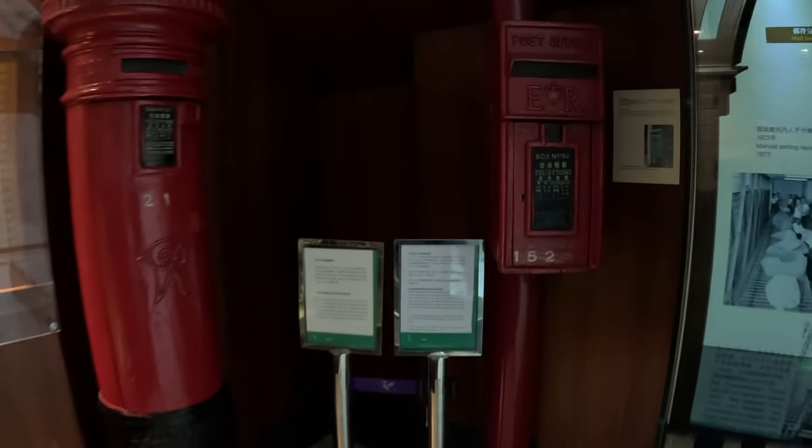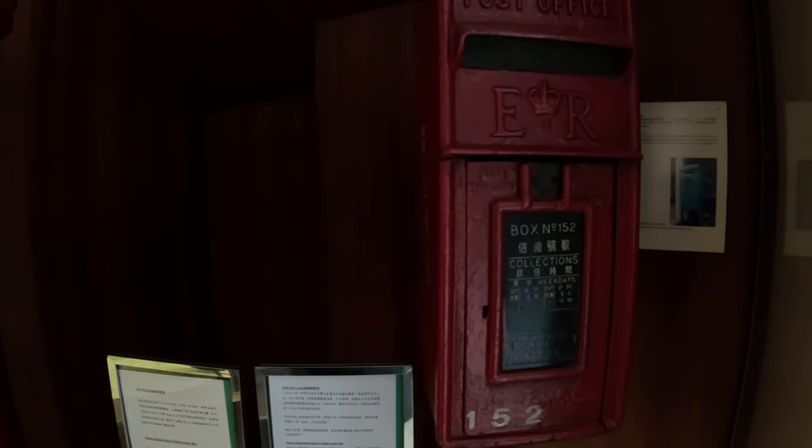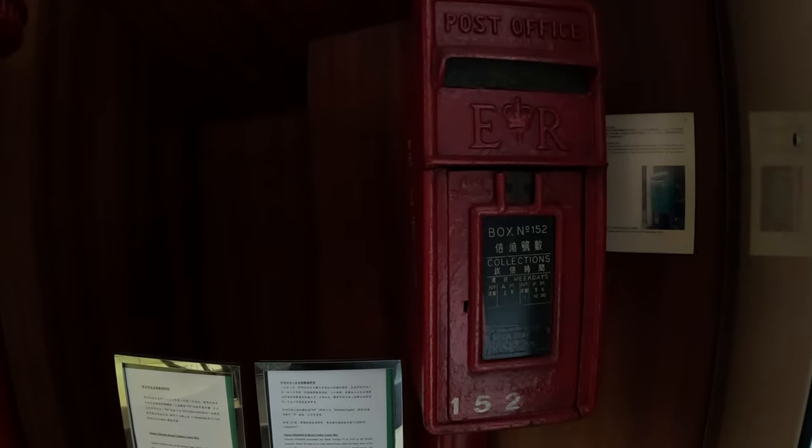And this is what we've come for. Not in service now, but we have two wonderful post boxes. Let's start with this one here. This is a Queen Elizabeth lamp box. Could well be the only lamp box here in Hong Kong left.